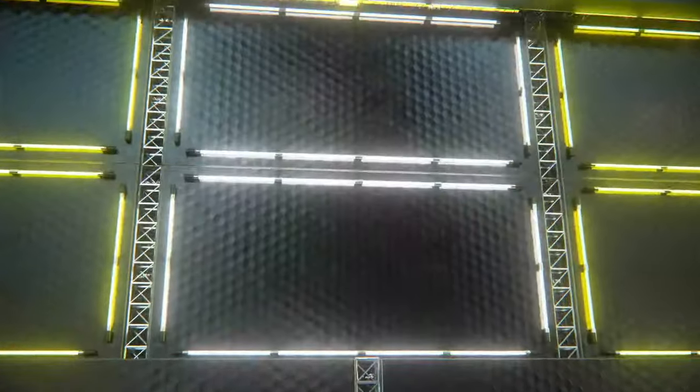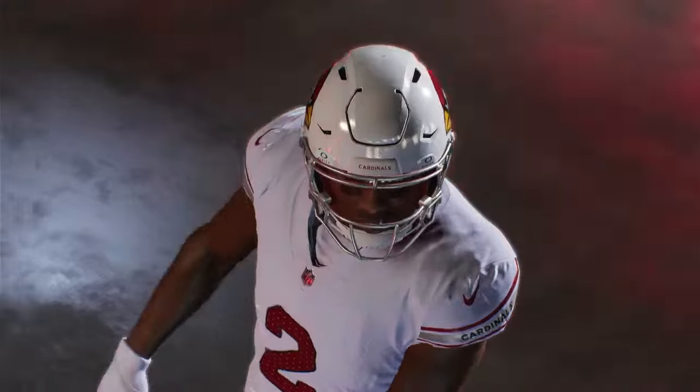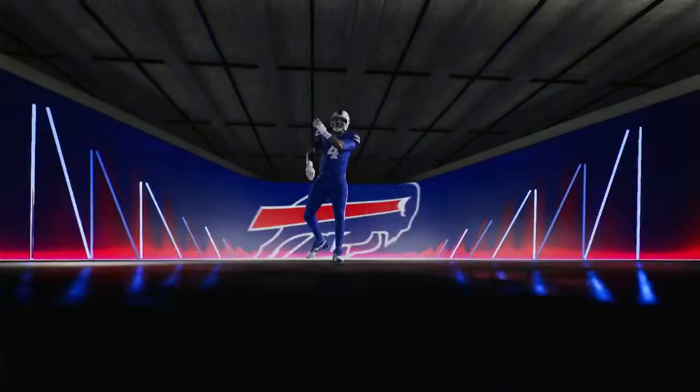It's Madden NFL 24 on EA Sports. And if it's in the game, it's in the game. It's the Cards and the Bills. Coming up next.